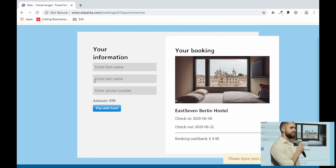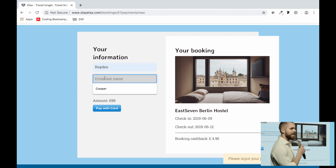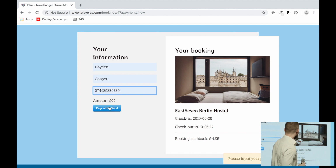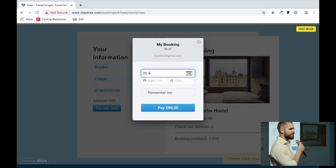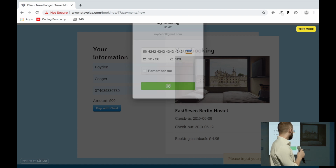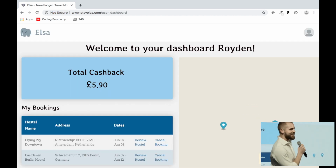Now I'll input my personal information, including my temporary European cell phone number, so Elsa can contact me in the event of any emergencies or issues. I'll input my eerily similar card information. And wonderful. The booking was successful.